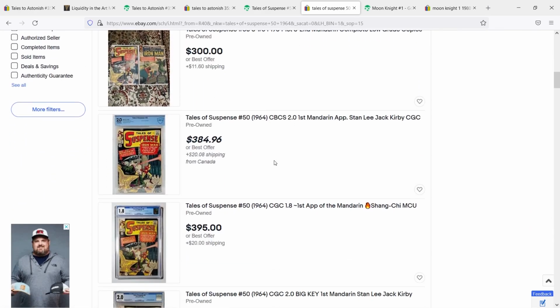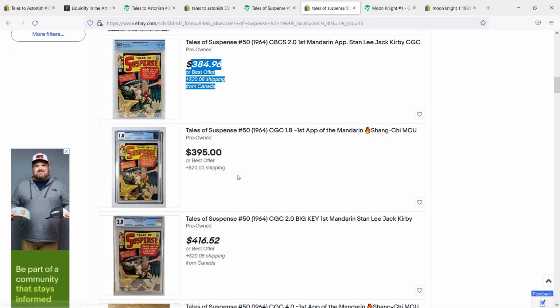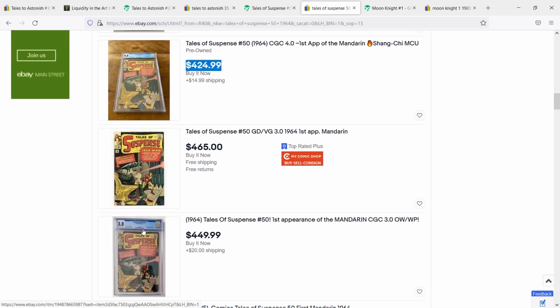In fact, the cheapest I could potentially find this book in a slab, so to speak, is this one right here, a CBCS one at a 2.0 grade that's being sold for $384. Here's a CGC 1.8 being sold for $400. And then let's just see if I can find, okay, here's a 4.0 for $424. Here's a 3.0 for $449.